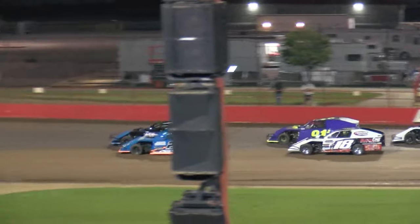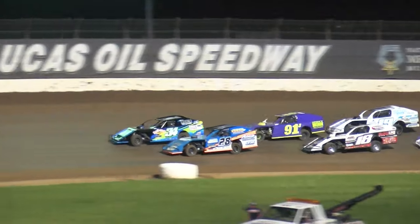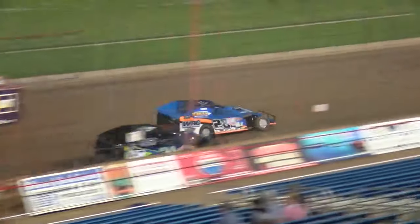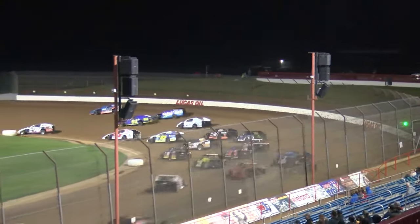27 B mods under the control of Andy Bryant. The Fort Scott Flyer starting P1. Mark Schaffman on his outside. And we're underway, 20 times around for the Clear Creek Golf Cars USRA B mods.